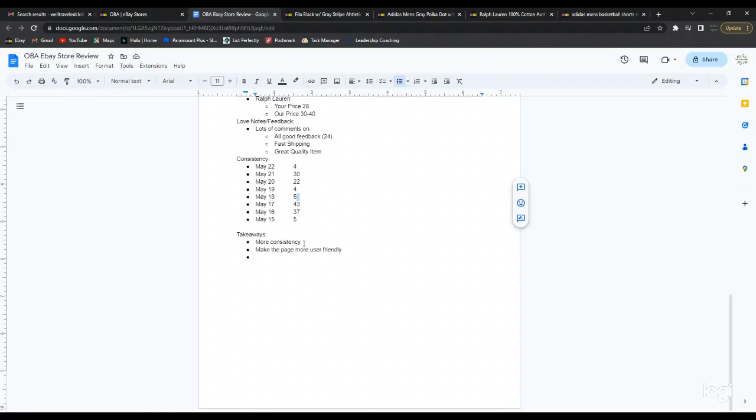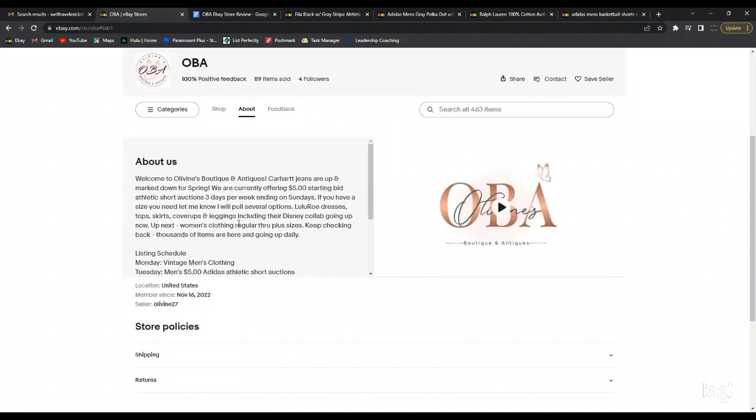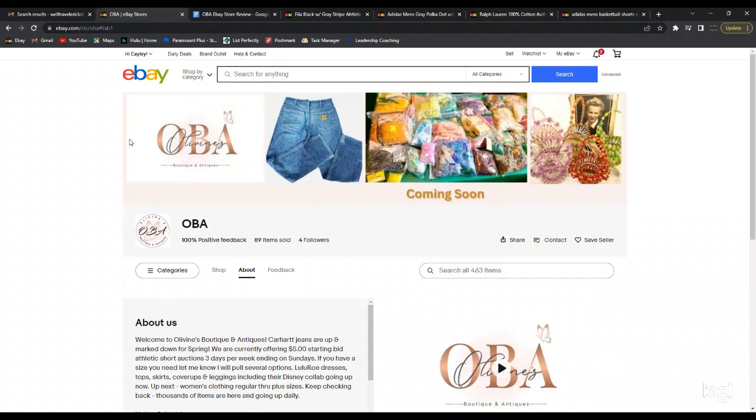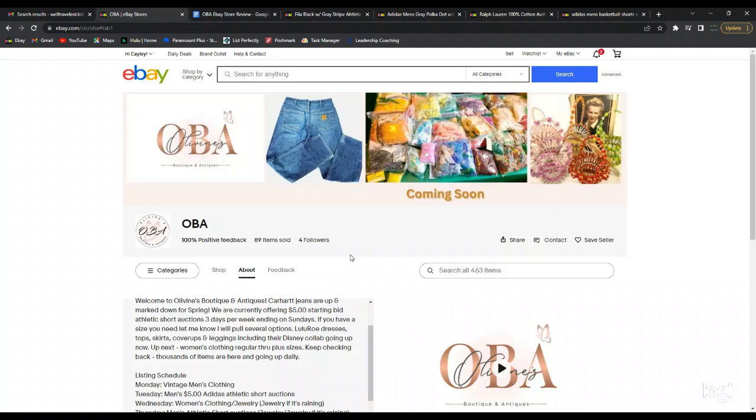As far as takeaways, the biggest thing I can see is more consistency. I would make the page look a little bit more user-friendly in this chunk here, just so that they really understand. You may even be able to create like a store policy on the different new items, something along those lines, to just make it a little bit more user-friendly. But other than that, I think you're off to a really good start with your store. And I think that if you make a couple small tweaks, get your store in a more consistent manner, you'll have some pretty good options for really increasing your sales.